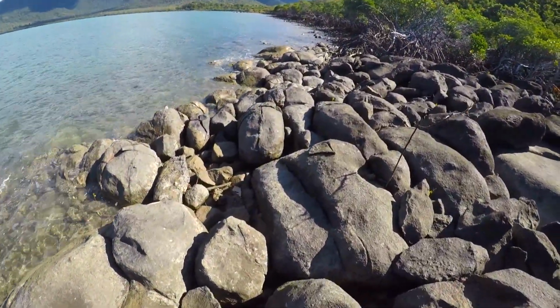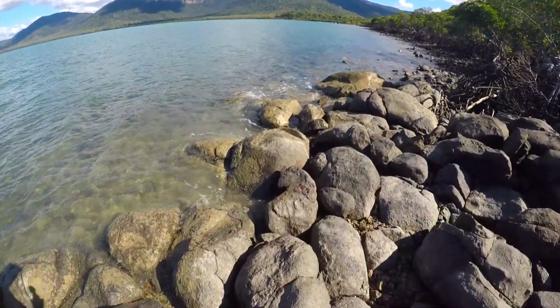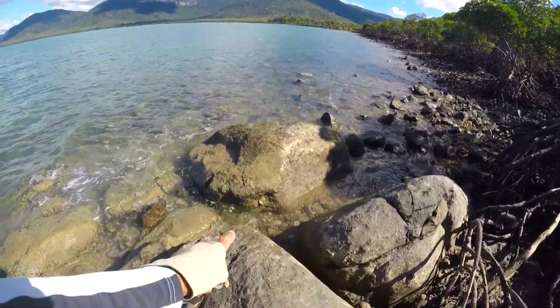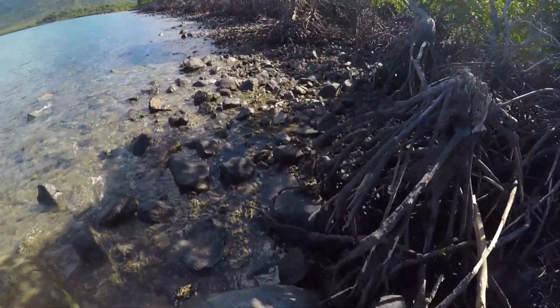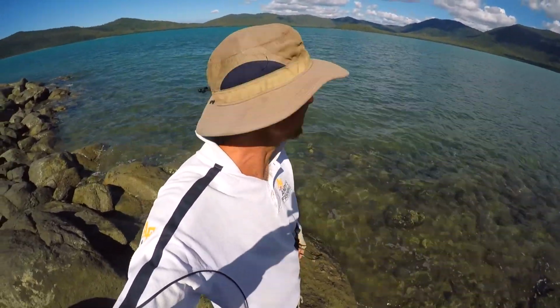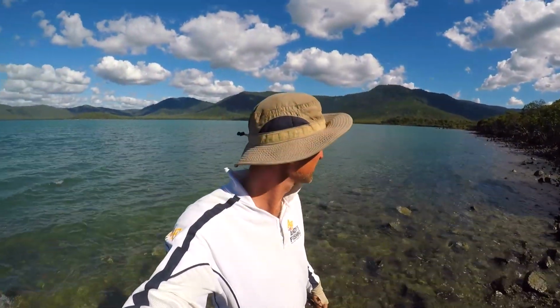It's getting a little bit muddy, which usually means oysters. Let's see if there's any oysters. Haven't seen any yet. Ah, there's an empty one. Empty oyster just there. Let's see if there's a full one here somewhere. There should be plenty of oysters. I'm a little bit silly. It's not even half tide yet. Oysters are in the water over here, so even if I wanted to, I can't get them just yet. Look at this place. I love places like this.